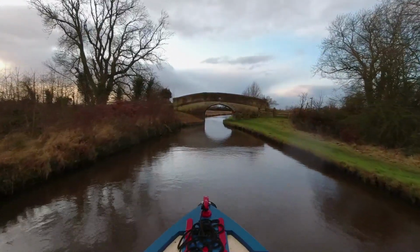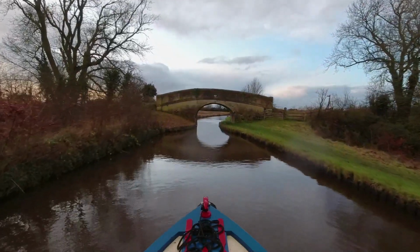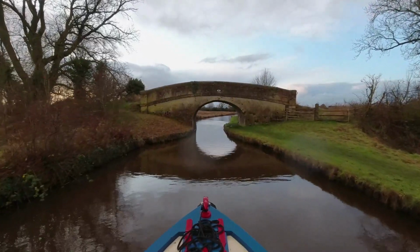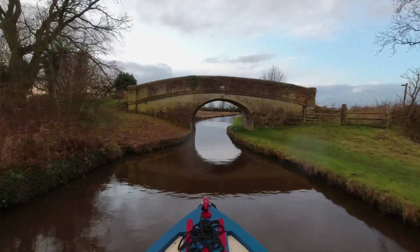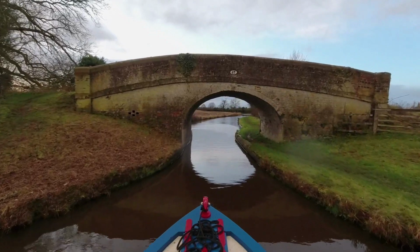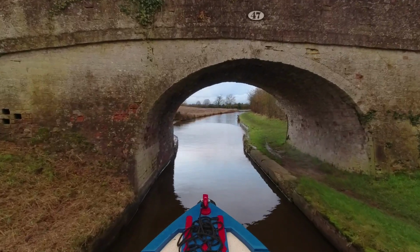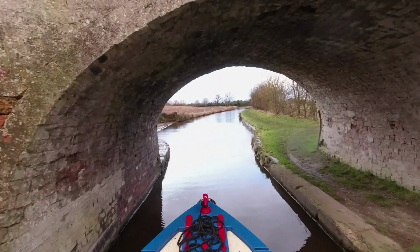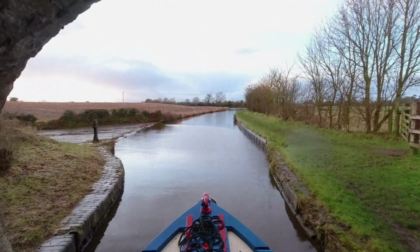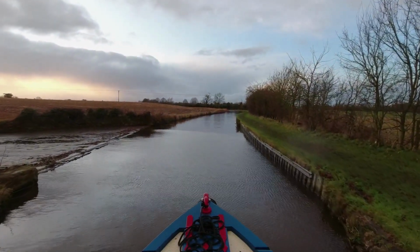Just coming up to the next bridge, then we'll have a look on the other side, see what it's like, whether there's a decent phone signal or internet signal, and then decide whether to moor up or not. Let's have a look, shall we? Sun's still trying to break through over there, even though it's on its way down in probably half an hour. On the other side, a little bit cloudy. Straight ahead. Yeah, clouds and a bit of blue sky.